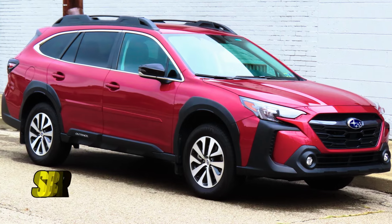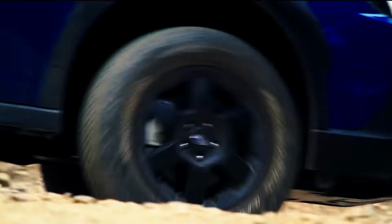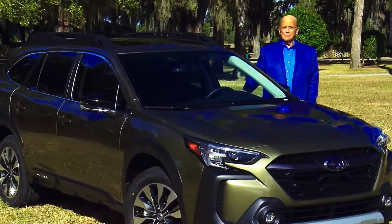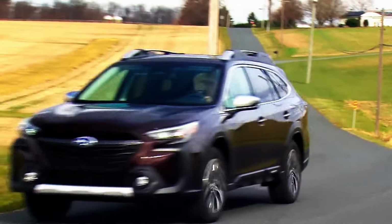Take vehicles like the Subaru Outback or the Toyota Land Cruiser, for example. These SUVs are built to handle rough terrain, uneven surfaces, and the challenges of off-road driving. Now, imagine putting low-profile tires on one of these. What happens? Well, the result isn't pretty.